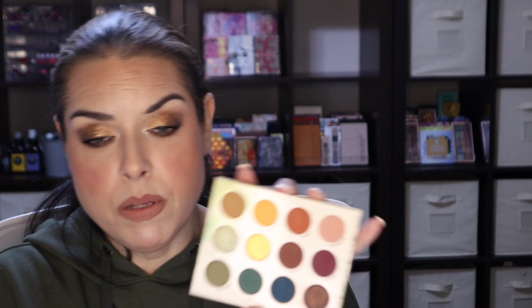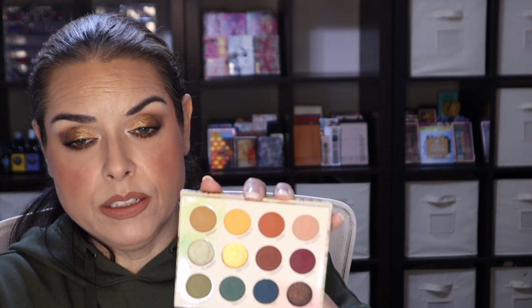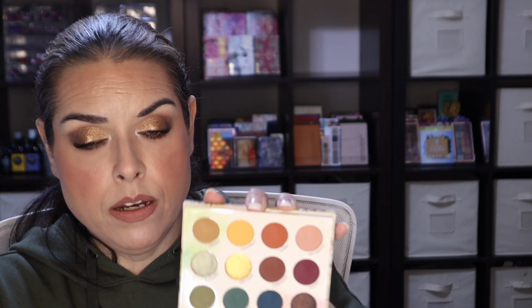Alright, these next ones are all ColourPop. This was a collaboration with Raw Beauty Christie and ColourPop. This is Forest Sight. Stunning palette. Mostly mattes, but the mattes are incredible in this. Nice and rich and deep, and yeah, she's not going anywhere.